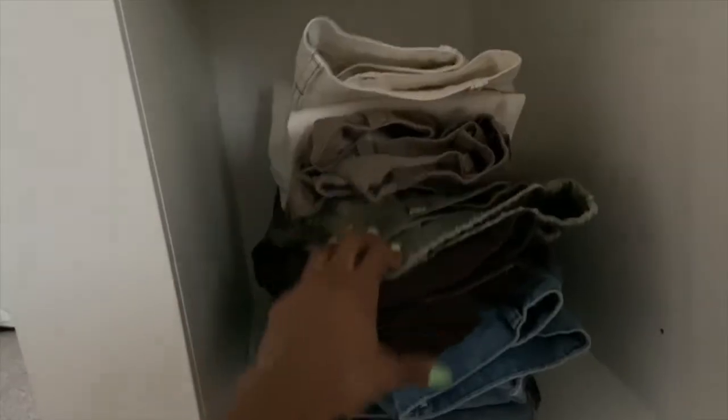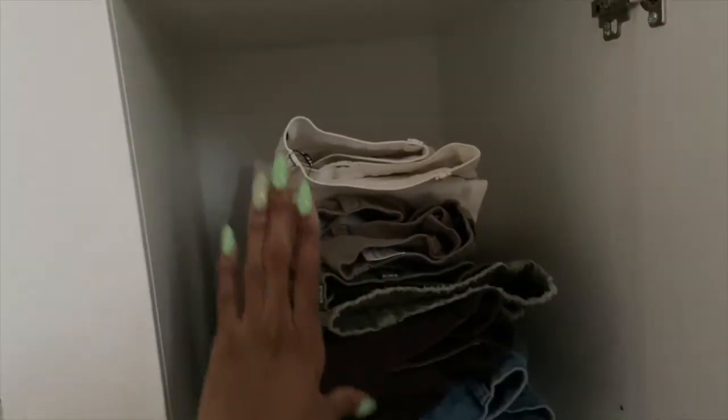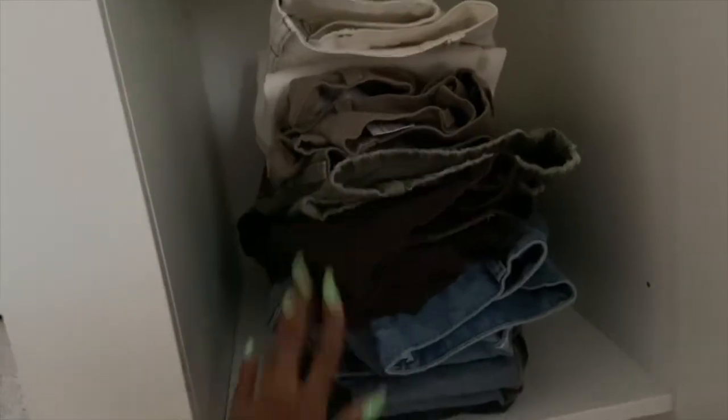Over here, I have my jeans, denim, white, a bit of brown. And then over here, I didn't really know exactly what I was gonna put in here, but for right now, I have a few joggers in here, and then I also have my bucket hats. So I might keep it there and add some other stuff. Then moving on into the main closet.